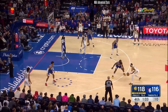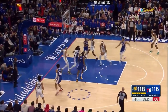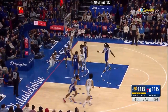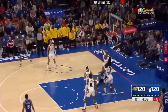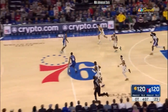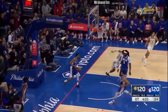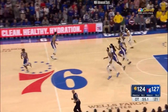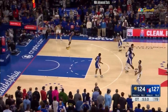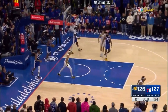Harden on Haliburton. Dishes, Turner up and in. The lead 4 for Indiana. Harden driving, floating, short. Pacers have numbers. Haliburton ahead to Mathurin, lays it up and in. They change ends quickly too. Here comes Haliburton. All the way to the cup. 1-point game.